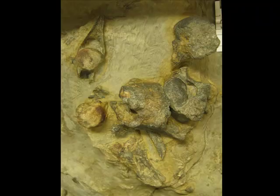The other problem is the locals didn't like the removal of that plesiosaur. They have requested that people don't remove fossils anymore because it caused a lot of damage.